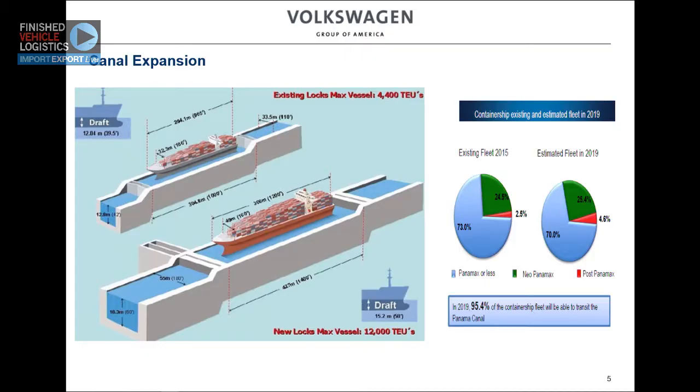Okay, this next slide shows more of size and what the canal can now handle. The upper canal shows the original, and the lower is the newer. We do have 70 more feet in width and 400 feet in length. Now, Neemish, it's 22 meters and 120 meters, to give you a comparison. You're welcome.